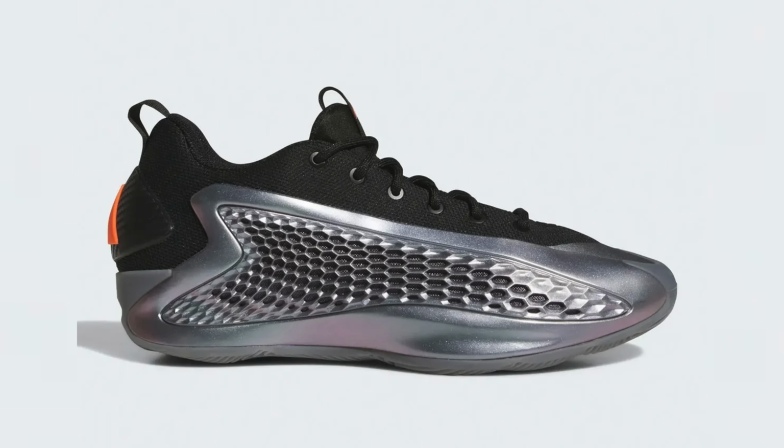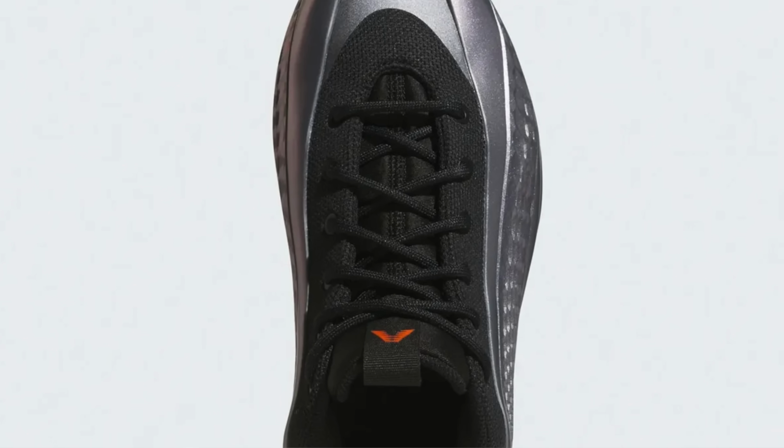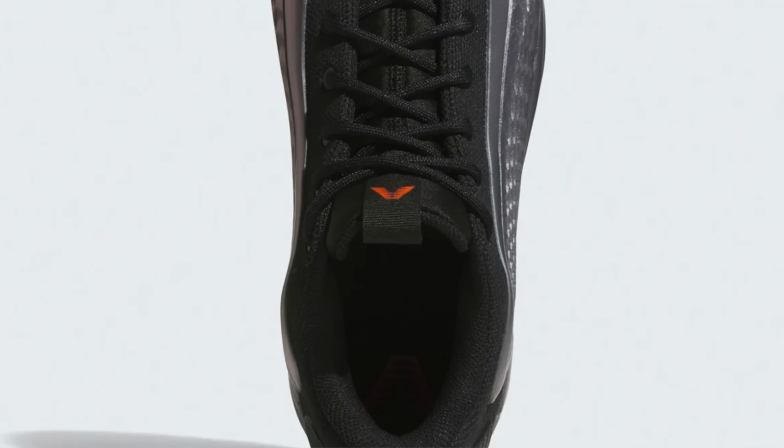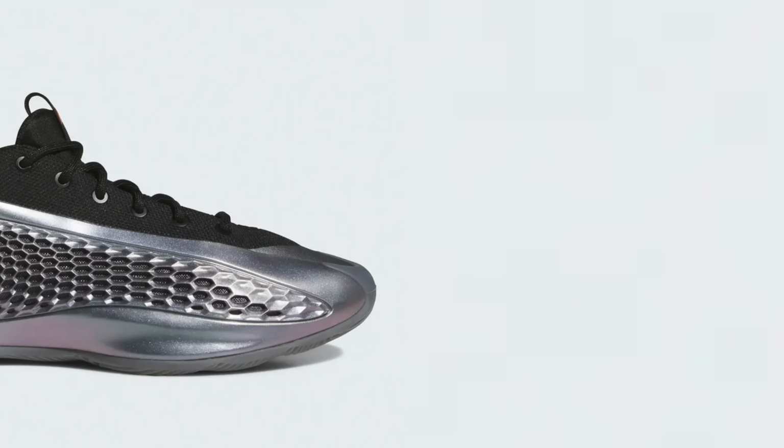Next up, on November 29th, we've got the Adidas AE1 Low Iron Sharpens Iron. This Anthony Edwards 1 Low comes in a really clean black and metallic silver look. And from what I can tell, this could be one of the most popular AE1 Lows ever released. People seem really excited about this metallic silver look, and I'm not going to lie, I kind of get it. The shoe is very clean.